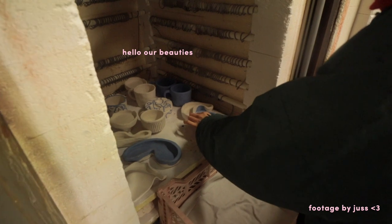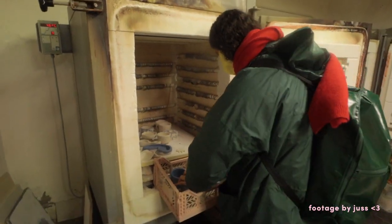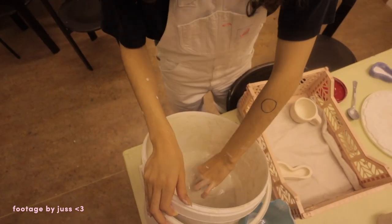You think it has to burn so long? Yeah? Not so bad.